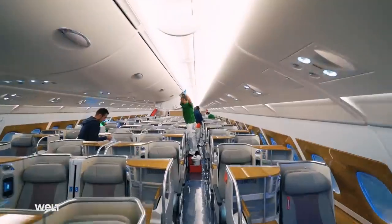Every tiny scratch needs to be reworked so that we have really a perfect appearance of this cabin.